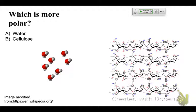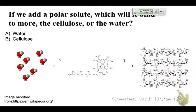Now, what really comes to the forefront here is the question, which is more polar. And in this one it's going to be water, just because the vast majority, or every bond in that water molecule is going to be polar, whereas maybe half, somewhere along that line, is polar here. Now that still makes this a pretty polar set of molecules in the grand scheme of things. So if we had a polar solute, so again, solute is something that's dissolved in a solvent. This thing here is one that you're going to be working with next week. This is chlorophyll A. Which of these two substances would it be more likely to bind or interact with?